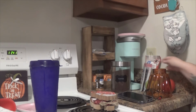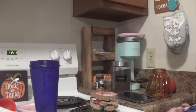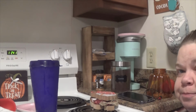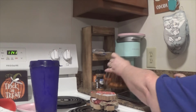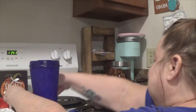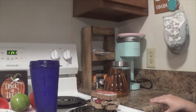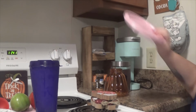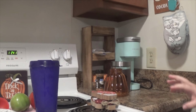Here, baby, these need to go back in the pantry, please. Whatever. Please! They don't make no promises. Please! Alright, now you're bound to it. These go in the basket. Now I need the wet sponge again.